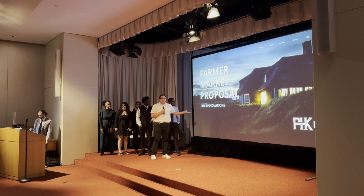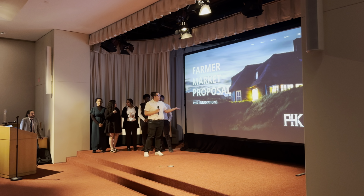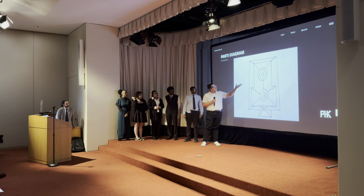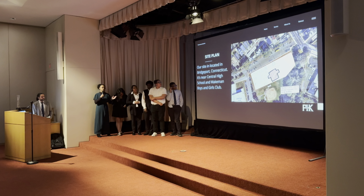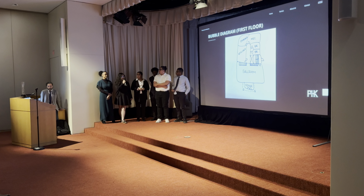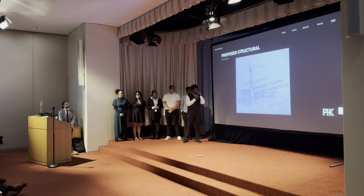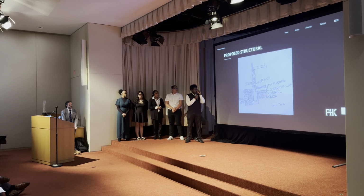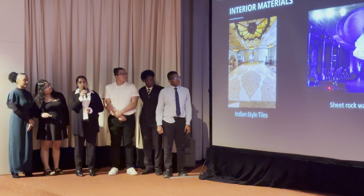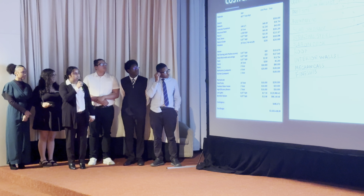We are PHK Innovations, P for power, H for health, K for knowledge. We have 2 domes at the top, and then just the basic roof on the bottom. So we also have gardens surrounding the building. This is our first floor bubble diagram. We involve the stucco on the outside because that's the material we're using, and for the inside, the tile flooring. Interior materials, we use Indian style tiles and sheetrock walls and ceiling. It feels more open and 20%.